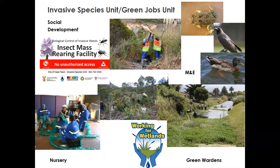The City of Cape Town has a Green Jobs Unit, otherwise known as the Invasive Species Unit. Our aim is to improve the livelihoods of the citizens of Cape Town by creating jobs, while simultaneously improving the natural environment within the City of Cape Town. We mainly do invasive species control, and to support it, we have the Green Jobs component, which assists in the form of restoration, plant propagation, and erosion control.